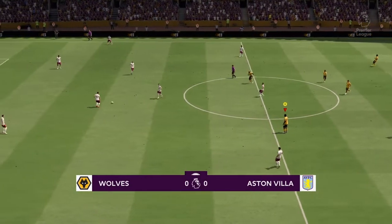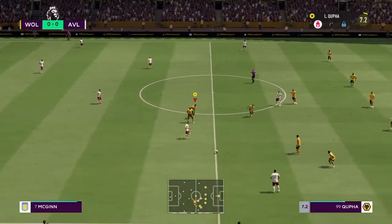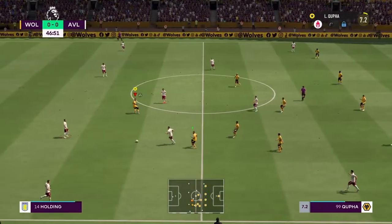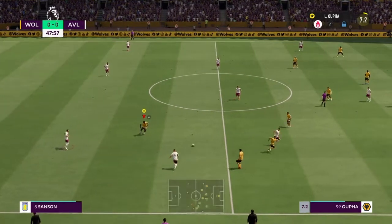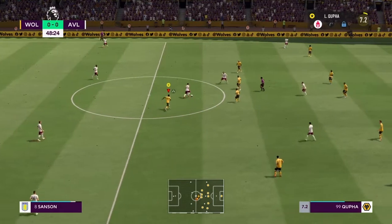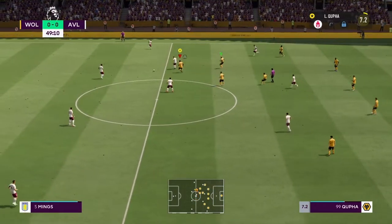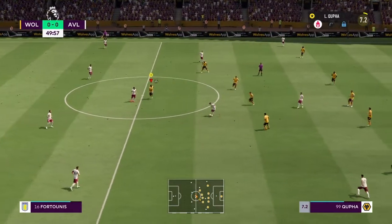Plenty to consider based on what we've seen so far as the second half begins. Holding. It's with Morgan Sanson. Yaramendi. And here is Mings. Konstantinos Fortunis.